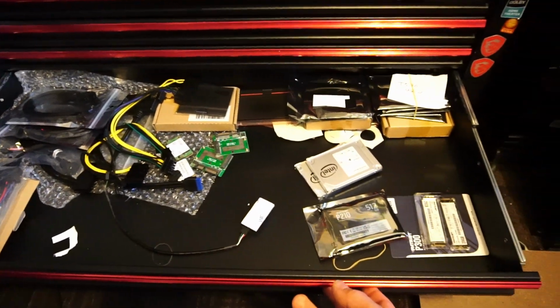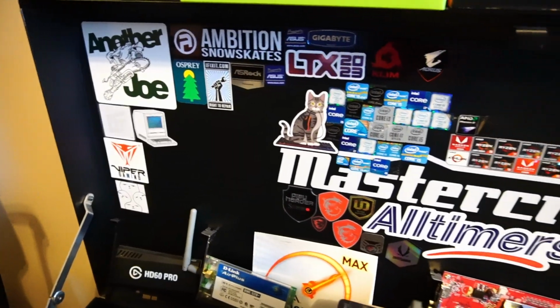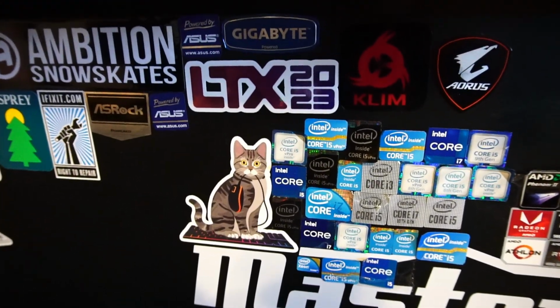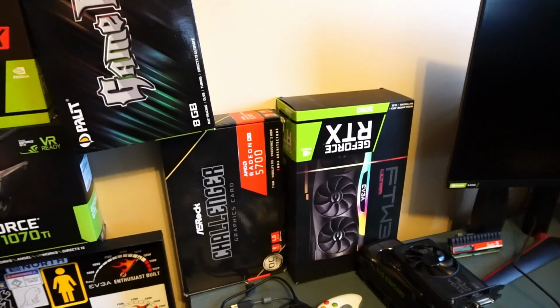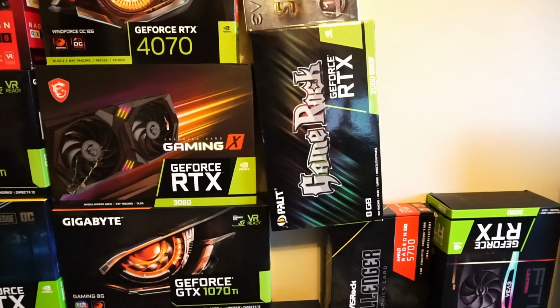Usually here is occupied with solid state drives and various other things like touchpads. And of course, what's a toolbox without a lot of stickers? And I've got to represent some LTT stickers because I also live in British Columbia, Canada, just 8 hours north of where they operate.